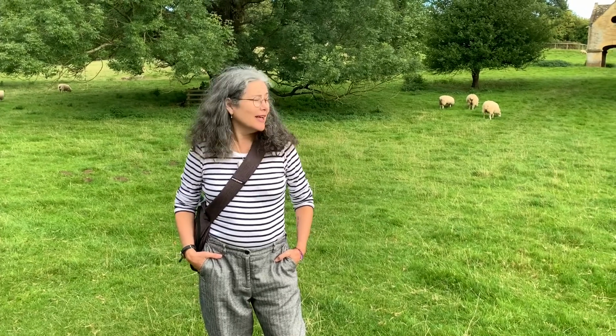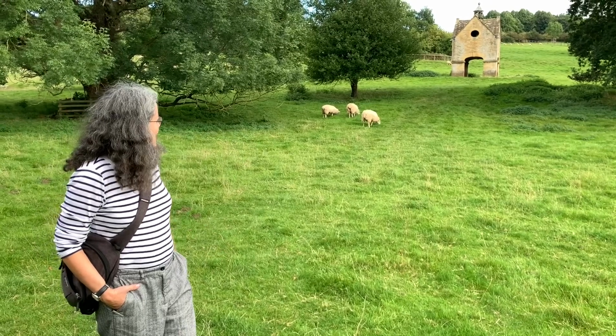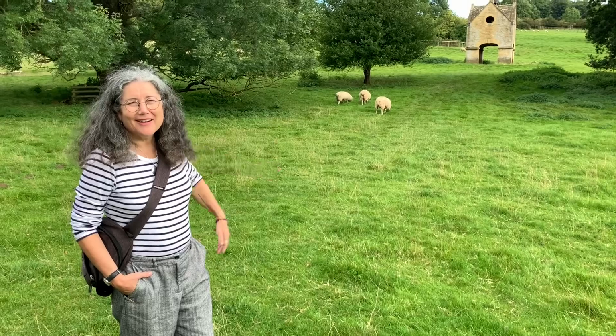Chastleton, one of my very favorite National Trust properties. And in the background, the bucolic view of the sheep and the green fields and the dovecote.